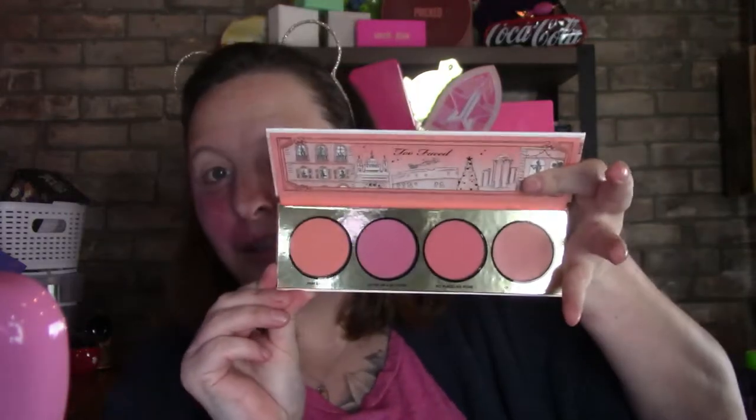So I got this Too Faced Christmas in Rome. This is the blush palette. It is gorgeous. There are quite a few colors here that I am excited to try out. This Cuter on a Scooter is just absolutely amazing, and the Jingle Bellini.